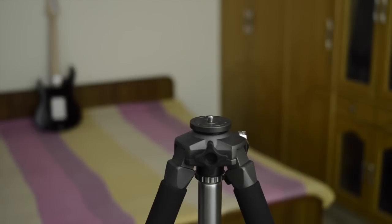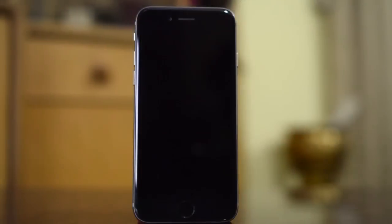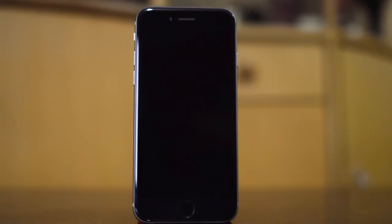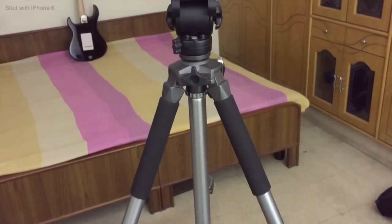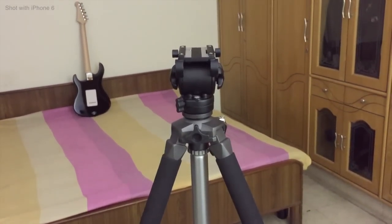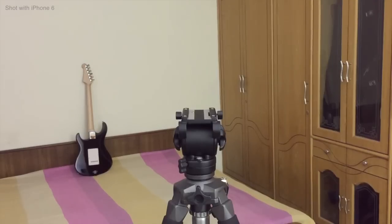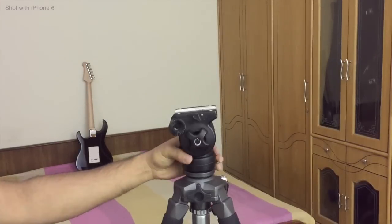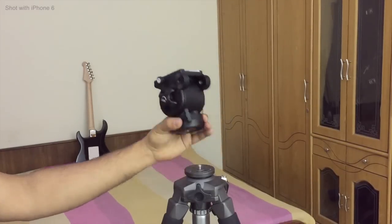Let's look at the mounting process, for which my main camera has to be in the frame, and this gives my iPhone 6 an opportunity to prove its video capturing capabilities. So here we go. This tripod that I'm using today is not one of those expensive Manfrottos, but it's still a heavy-duty tripod that has substantial weight to it, and it also has a detachable fluid head, which I strongly recommend. The mounting process is simple.